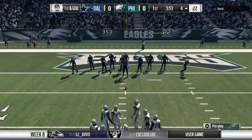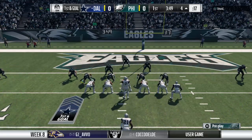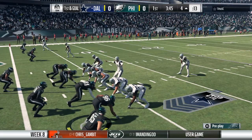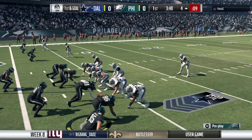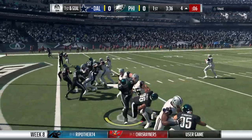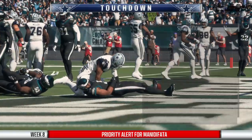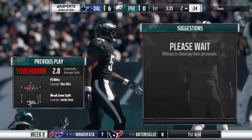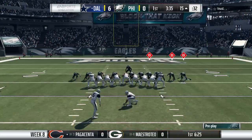And the offense inside the 5, here at the 4. It's 1st and goal. Ezekiel Elliott with touchdown number 7 on the year. And the Cowboys have taken the early lead.